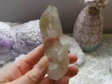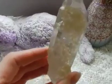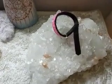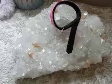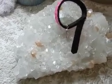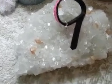This is a champagne citrine point that's got a lot of fairy dust on it, and super beautiful. Here is another huge apophyllite. This one has spent a lot of time directly underneath my bed. I've let it out to basically enjoy some sunshine for a while.